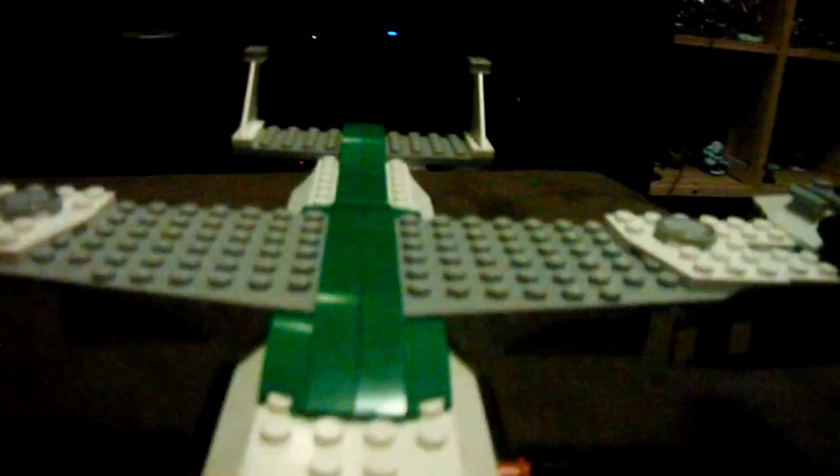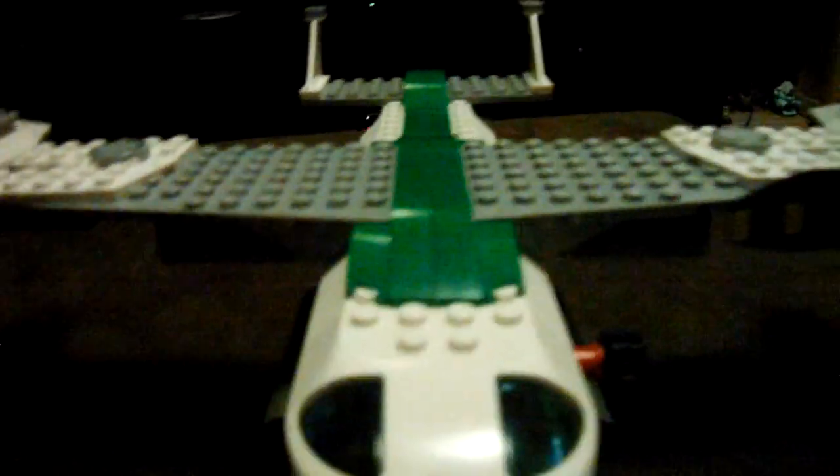Now to put that in, you just slide it in. And close it up by just pushing on it. It doesn't need a click. Then right here and right here are stickers. Then there are three stickers on each propeller.